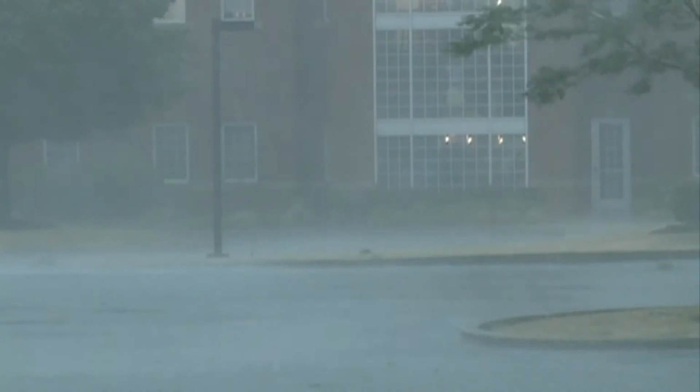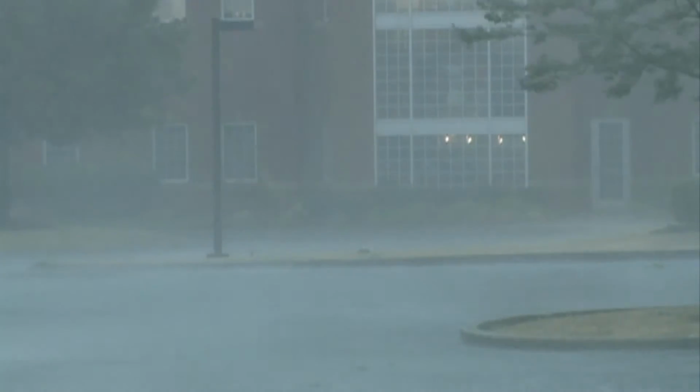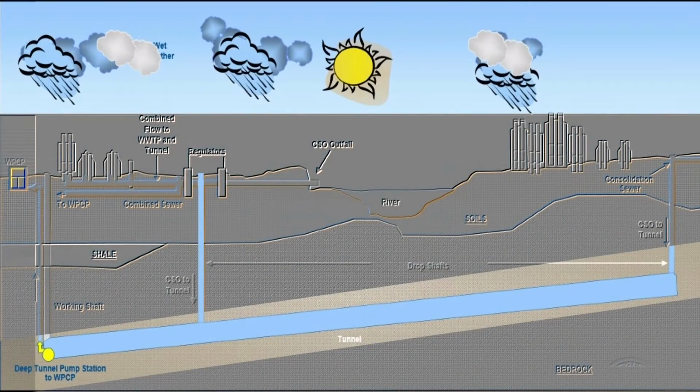The tunnel's primary purpose will be just during rain events or wet weather events, where snow melt or rainfall, where the existing pipes can't take that flow, and then we'll drop it down into the tunnels. We're trying to keep the tunnel as close to those overflow points as possible, which are along the rivers. That project will stretch out over 5 miles, be between 12 and 16 feet in diameter, and workers will have to drill 150 to 250 feet below ground.